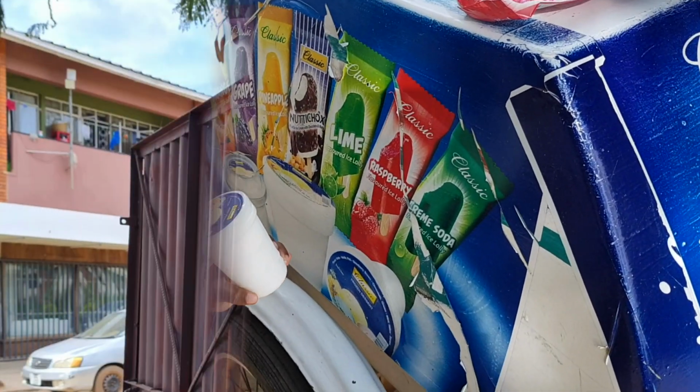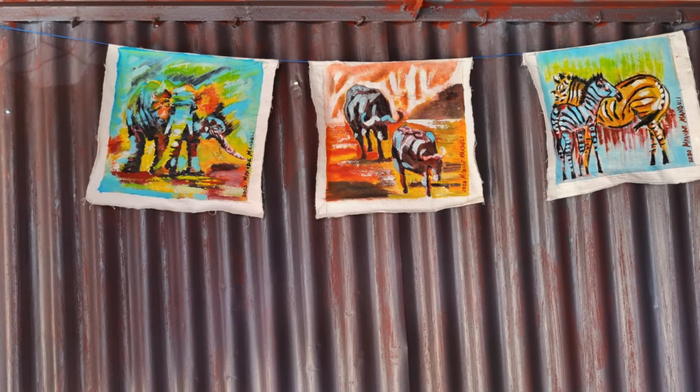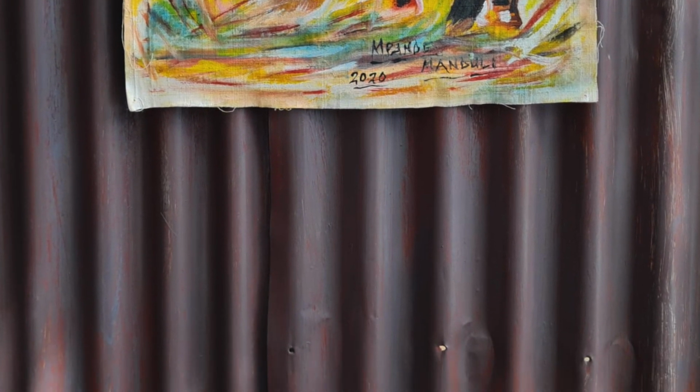Cup ice cream. These are some of the other art pieces I've seen while traveling in Zambia from street vendors. They had some beautiful paintings and some handmade pieces as well.